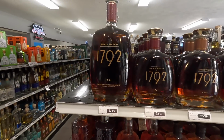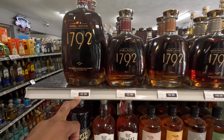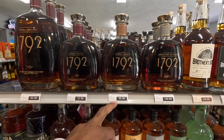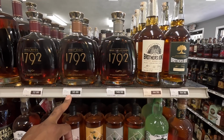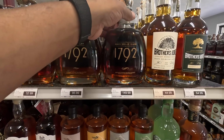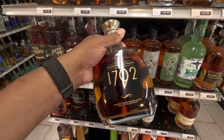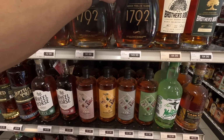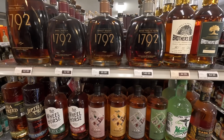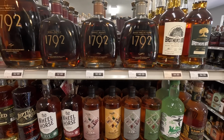Up front, we have the small batch, $17.92, the big bottle, $62. Smaller bottle, $32. Sweet Wheat, $95. And the age 12-year, $149. Now, I do not have this one on my shelf. 96 proof. And I don't think I have the Sweet Wheat on my shelf either. These two bottles I am looking for. And if you are looking for the Sweet Wheat or the age 12, they are here in Alamo. Come down and pick them up.